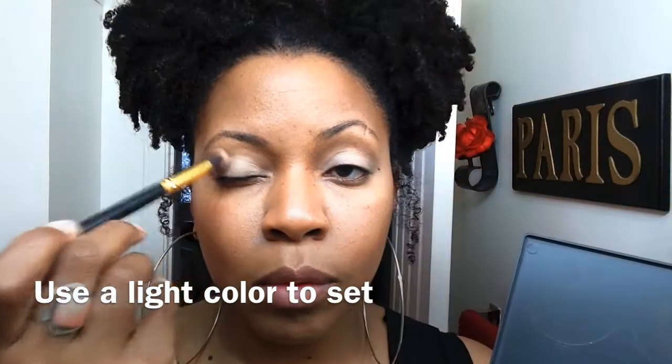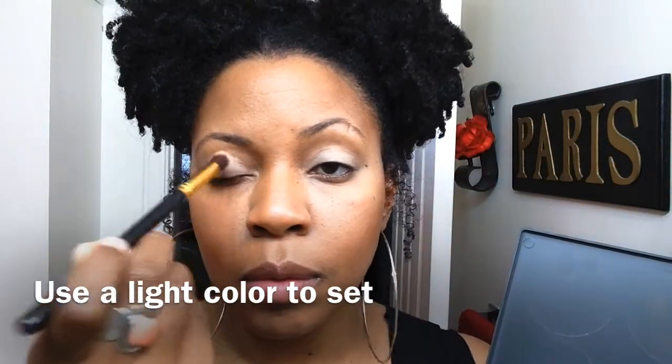And then I took my BH Cosmetics Contour and Blush number 2 palette, and I used the 2 lightest colors in the palette to set the creamy eyeshadow base that's on my lid, because if you don't set it, it's gonna crease up on you guys. So if you don't have this palette, it's okay. Just use a light powder or a light eyeshadow to set it so that it does not crease on you.